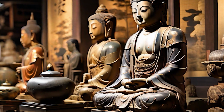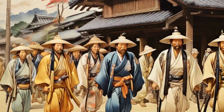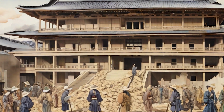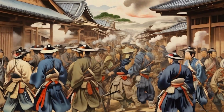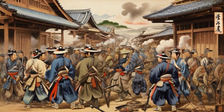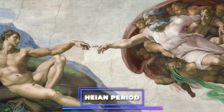It was like the center of a religious and artistic revolution in Japan. Towards the end of the Nara period, things started to change. The central government's power began to weaken, setting the stage for the Heian period, where things got a bit more decentralized. The Heian period was like Japan's version of the Renaissance in Europe.